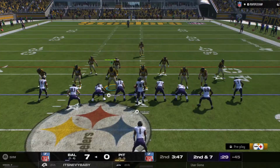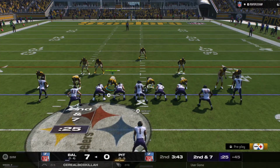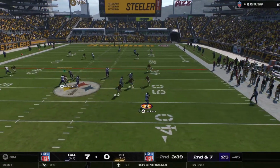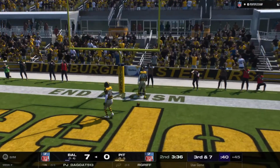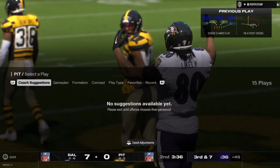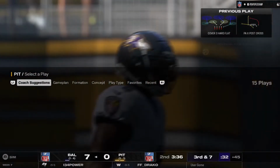Second and 7. Off the play fake, Jackson, sending it downfield for Likely. And that's going to be incomplete. Coverage was good that time. The contact jarring the ball loose and forcing third down.